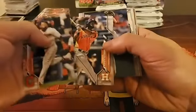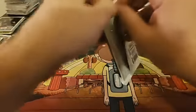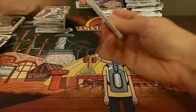Value wise, it is. I'd rather have the triple, but you'll probably get more for that if you try to sell it than that triple. Although, with the way Mahomes is going, I don't know. Springer Astros insert. Mahomes winning the MVP might just jack everything of his up more than what it already is. Trout Angels.